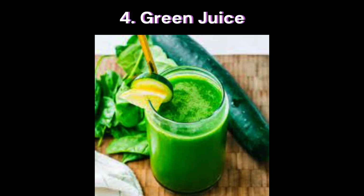4. Green detox juice. Green juice is basically a mixture of healthy green vegetables and fruits that are high in essential vitamins and minerals. It has spinach, green apple, cucumber, and other ingredients. This drink helps to boost your immune system and purifies your body from within. The detoxification helps to keep your skin healthy and protected from various skin issues.